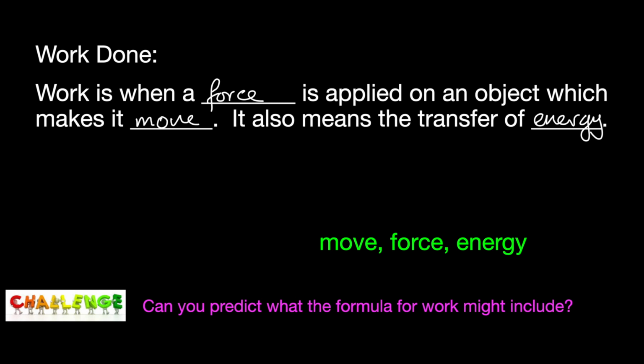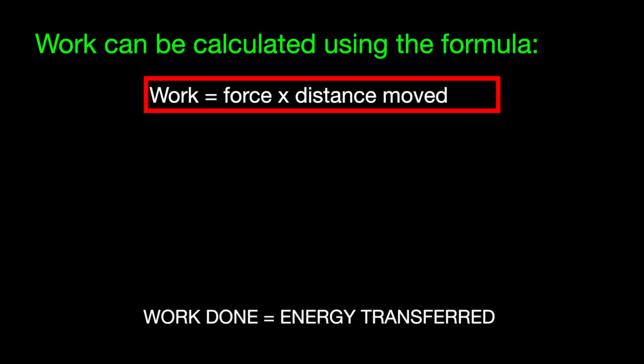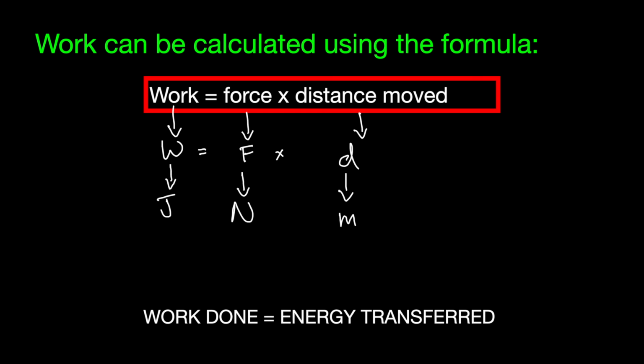So work done can actually be calculated using the formula work is equal to force times distance. Work, or work done, can be represented using the symbol W. Force, as we know, can be represented by F. And distance can be represented by many things, S or X, sometimes even D. In this case, we're going to use D. Distance is measured in meters. Force is measured in newtons. And work is actually measured in joules. So this is the word equation, this is the symbol equation, and these are the units.